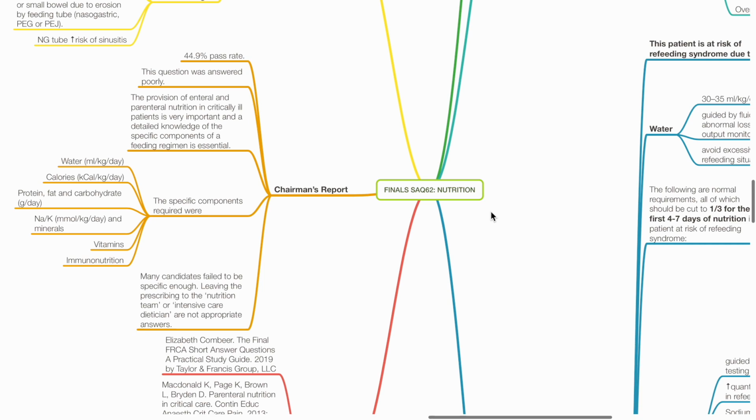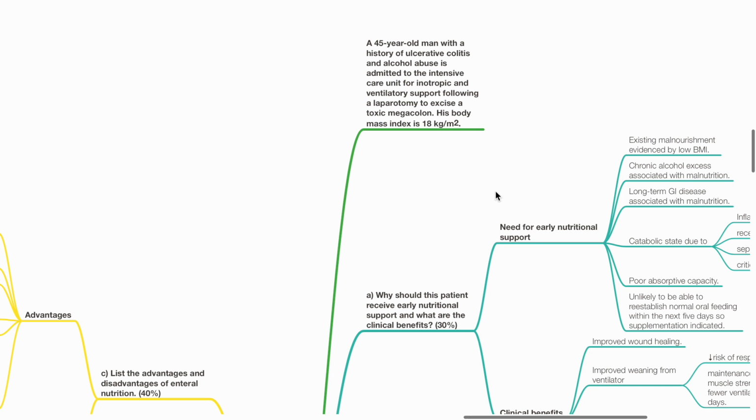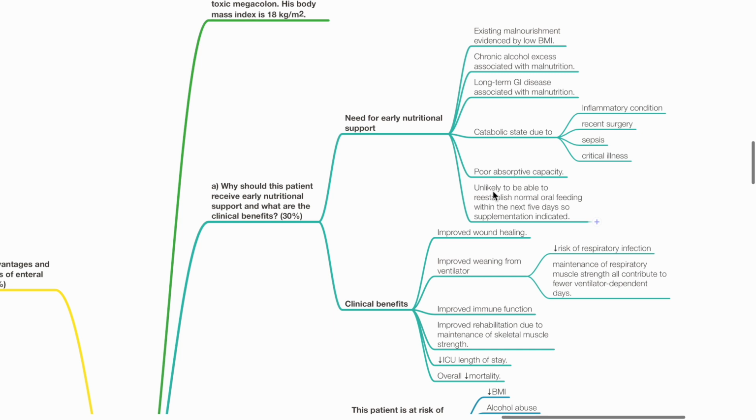Finals SAQ62 Nutrition. A 45-year-old man with a history of ulcerative colitis and alcohol abuse is admitted to the ICU for inotropic and ventilatory support following a laparotomy to excise a toxic megacolon. His BMI is 18 kg per meter squared. A. Why should this patient receive early nutritional support, and what are the clinical benefits?